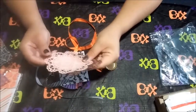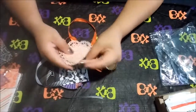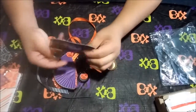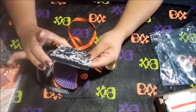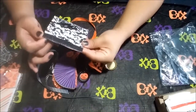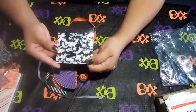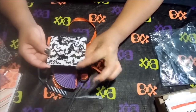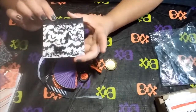And then she sent me some doilies, and these are from the book collection from Michaels, I believe. So thank you for those. And then, oh my god, she sent me another shaker. How cute is that? I didn't see this one when I just took a peek. Oh, this is so cool. And I believe these are the little bags that you get at Target on the dollar spot, or they had before.